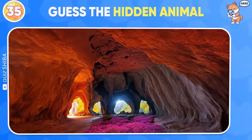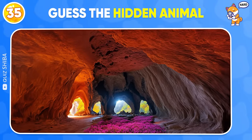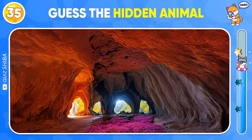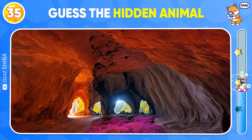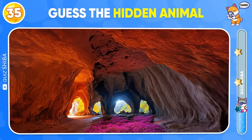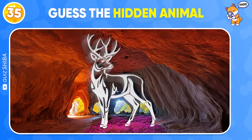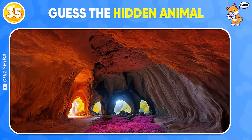A beautiful cave holds many secrets. Can you see the animal here? Of course, that's a deer.